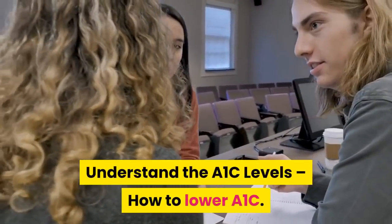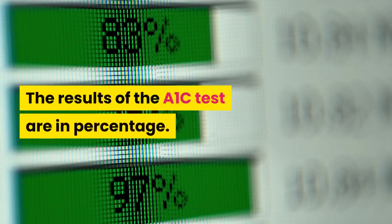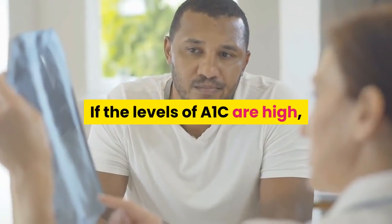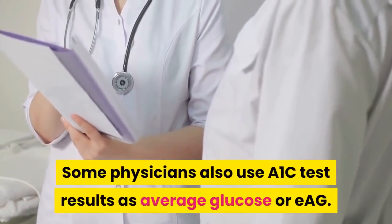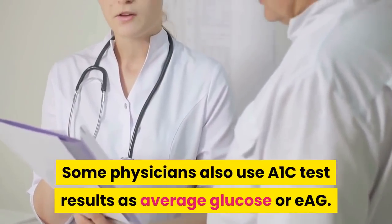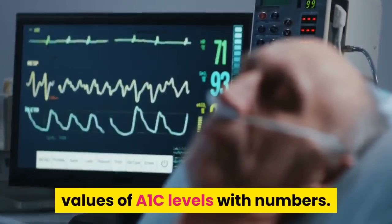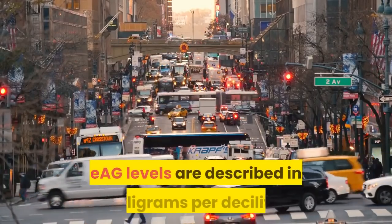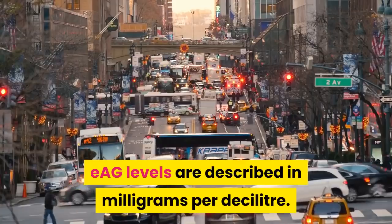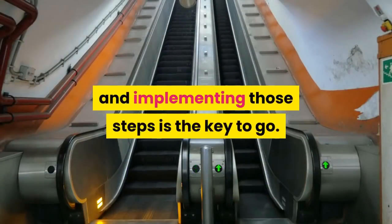Understand the A1C levels, how to lower A1C. The results of the A1C test are in percentage. If the levels of A1C are high, then it can lead to more complications with diabetes. Some physicians also use A1C test results as estimated average glucose, or eAG. eAG can be determined by relating the values of A1C levels with numbers. In some countries such as the US, eAG levels are described in milligrams per deciliter. Understanding how to lower A1C and implementing those steps is the key to go.